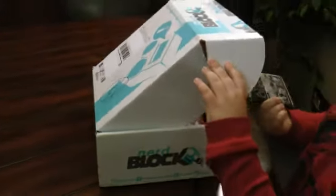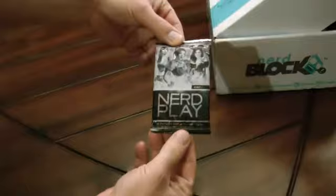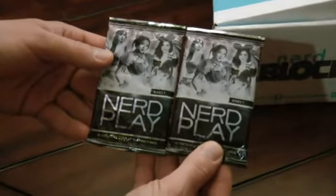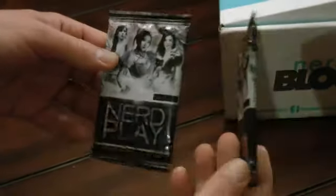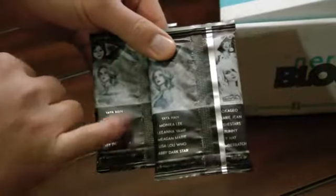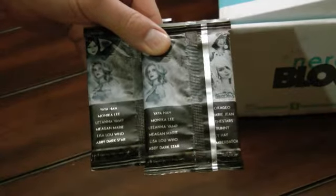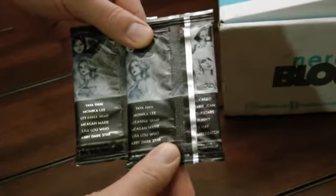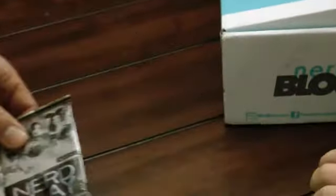All right, what's the first item? A pack of Nerd Play. It's like cosplay stuff. Very cool. There's two of them. Two packs of Nerd Play collector's cards. I did receive an email about this, so I was kind of expecting these. There are 10 exclusive cosplay trading cards featuring many different cosplayers that are listed on the back. Many of you might know some of these listed here. We know of Yaya Han and Monica Lee because we have tuned into Heroes of Cosplay. I think those are the only two that have been featured on there at any length. But two packs there, and we'll check those out a little bit later.